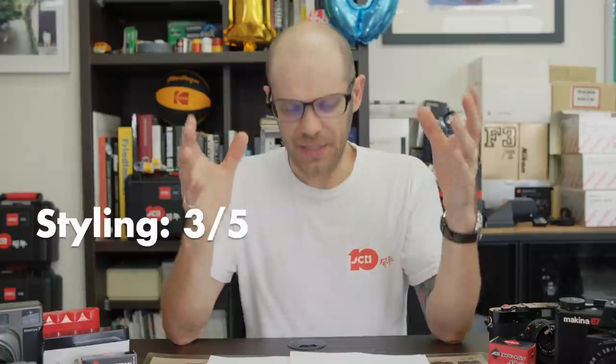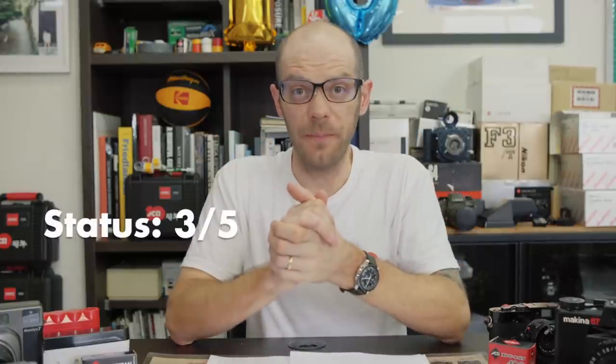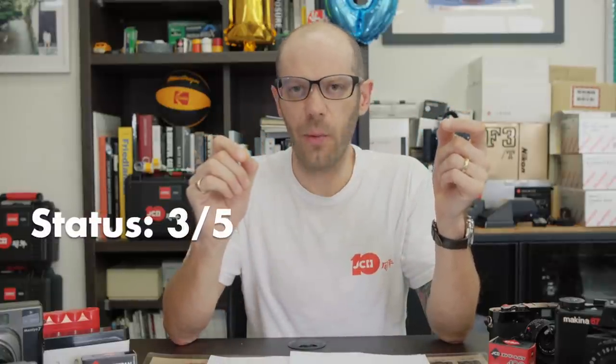Styling, it is what it is, a massive camera. You can't hide it really, you can't make it look svelte and cool. So I'm gonna say 3 points for that one. Status, it is a status symbol among some photographers, but it's just a very big camera, so it doesn't have that much of a street cred thing. So I'm gonna say 3 points for that one. Now let's tot it up and see what we got.